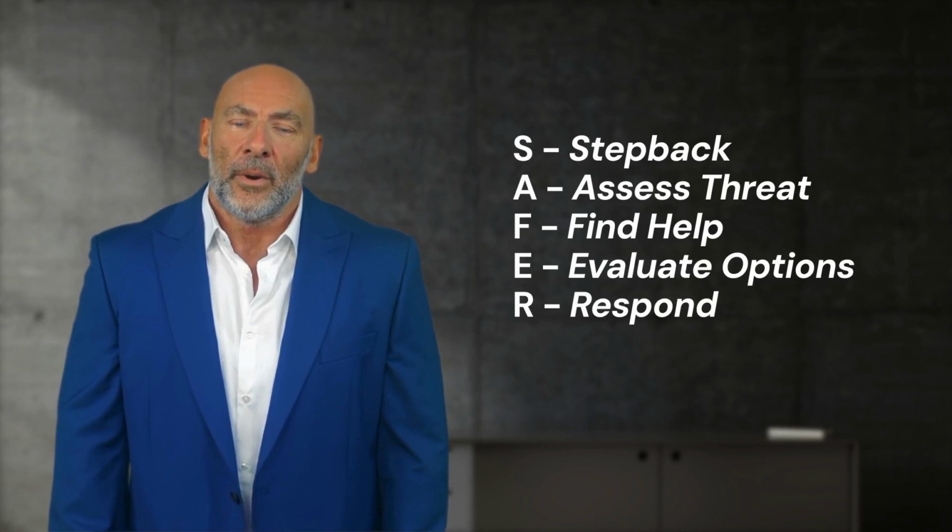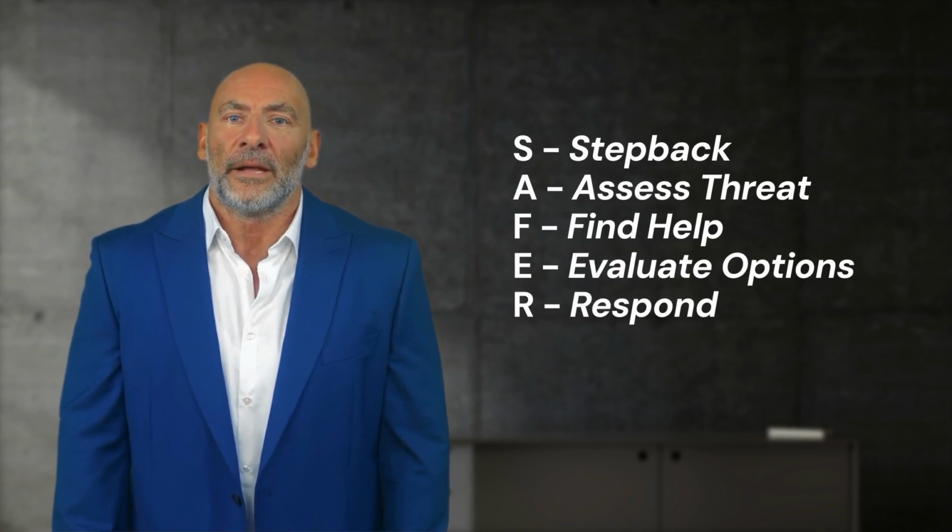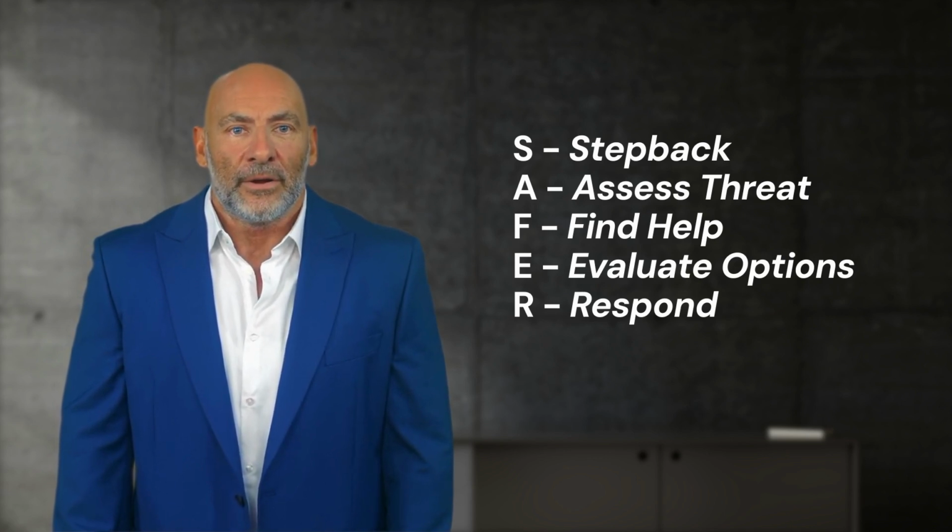Assess the threat. What is the danger? Look carefully at what is happening. Who is involved? Is anyone picking up something that could hurt someone? If customers get more upset, or if there's a crowd, see if someone might use an object as a weapon.